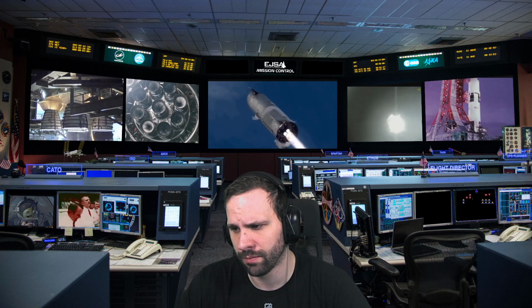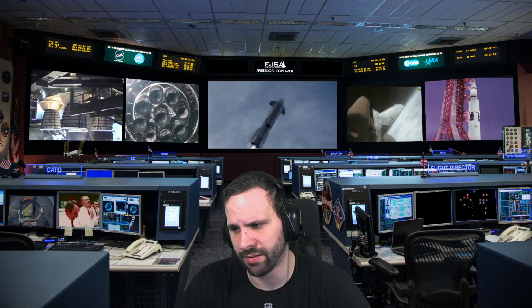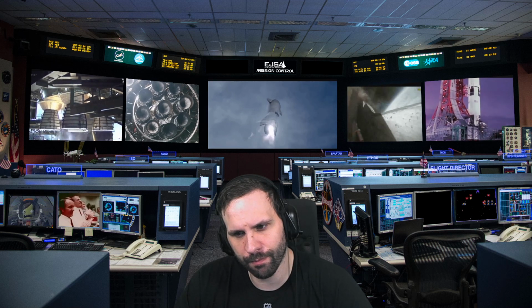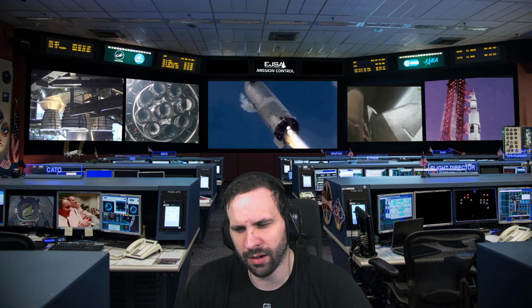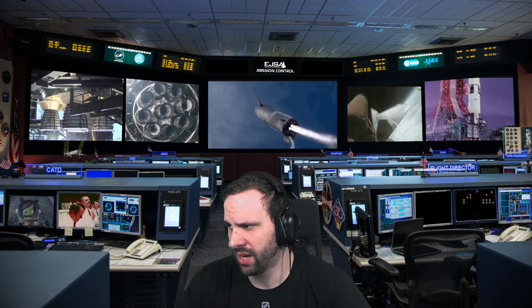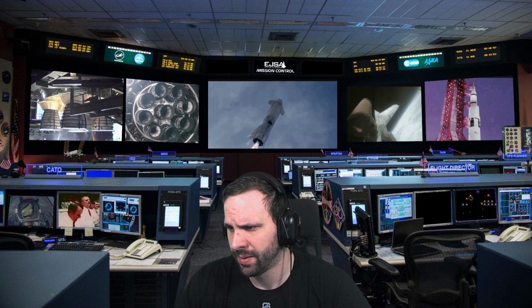So why aren't they saving last flight boosters for heavy side boosters? I don't understand the question, Driados. I wasn't aware that SpaceX would save it for this or this. It's just really what they have in inventory.